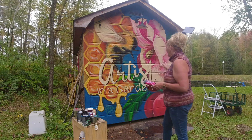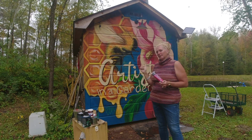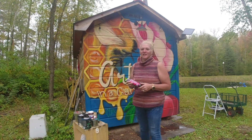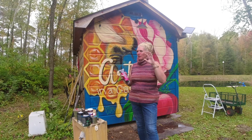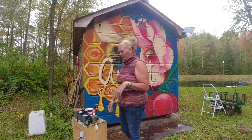So the flower on this mural is a hollyhock. It kind of turned out more like a hibiscus. It's whatever flower you want it to be. In the watercolor painting that I am working on, it's definitely a hollyhock. It's got a lot more detail in it, but once that video is posted, I will link it for you guys to see as well.